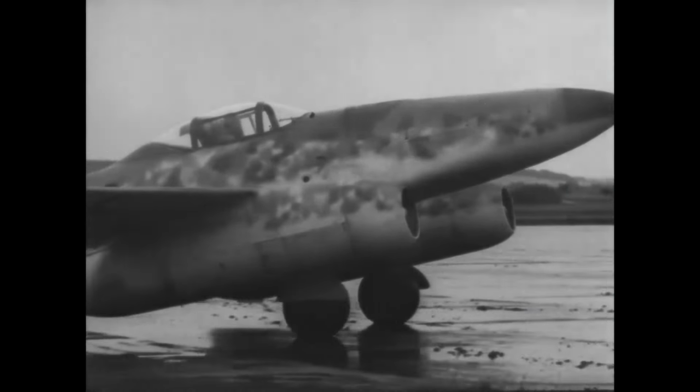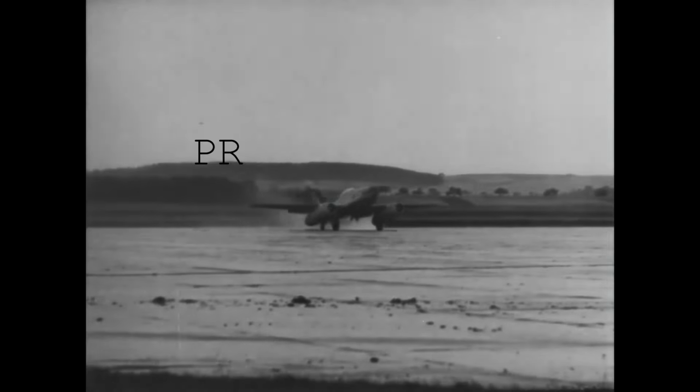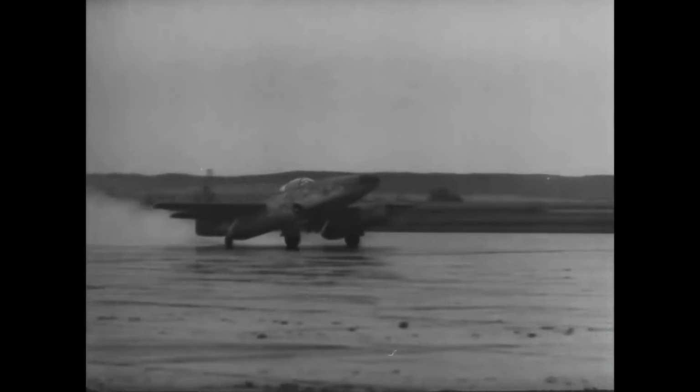Because the Me 262 only appeared at the end of the war, many think it was just one of the last-ditch wonder weapons. But actually it was already under development before the beginning of World War II, under the name Project 1065. The goal for this project was to create a jet-powered aircraft capable of speeds above 850 km an hour.